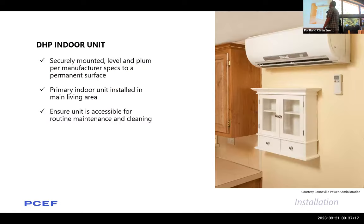For your indoor units, most often you're going to be on an exterior wall. Secure, level, plumb surface, installed in the main living area. Right now I'm talking primarily about the ductless units, right? If you're dealing with a zonal existing heated house with baseboards or similar, your homeowners may be looking for that main unit to go in the main bedroom because that's where they like hanging out and that's where they like staying cool in the summertime. That is not best practices and that is not going to be allowed if that's the only unit being installed.